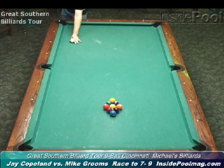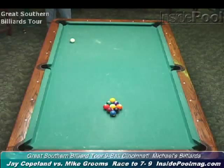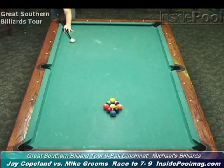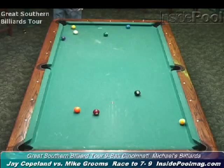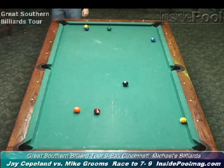See where he breaks from. He's definitely going for the side break. He's not breaking from the rail, even though he's in the rail position. This is the right side to play off. It's a rack, though. 25.49 miles per hour.